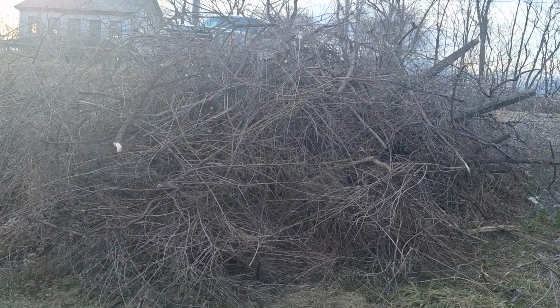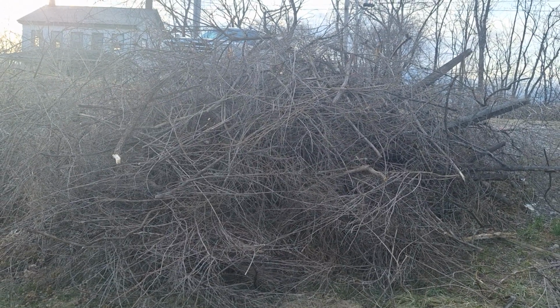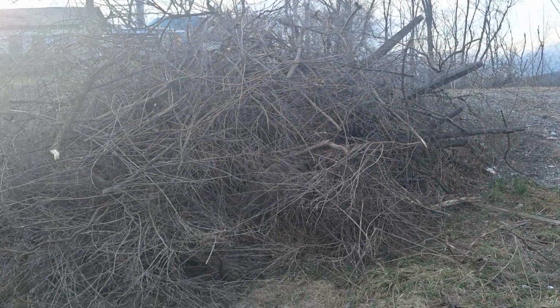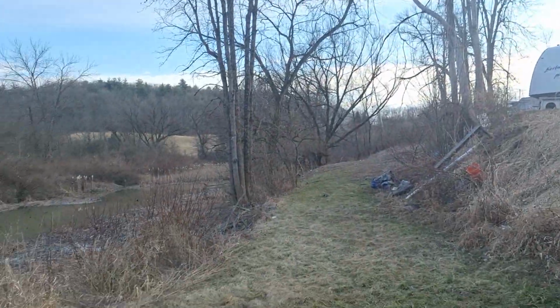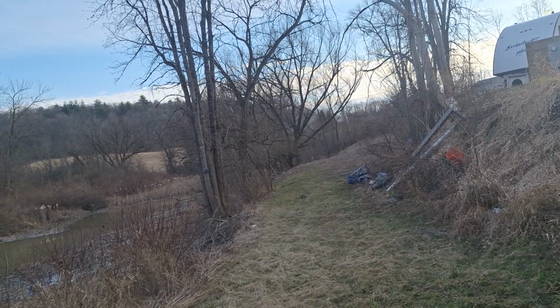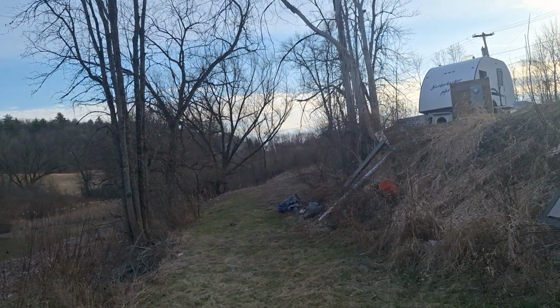And there's the brush pile from cleaning this mess up, which is going to be even bigger when I finish cleaning it up. But I'm thinking I'll probably burn that stuff.